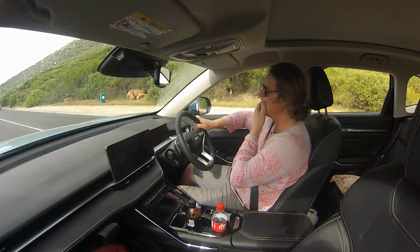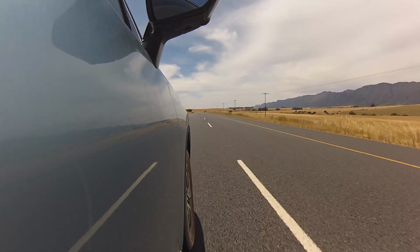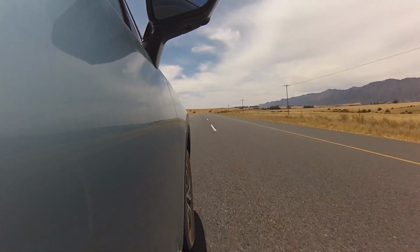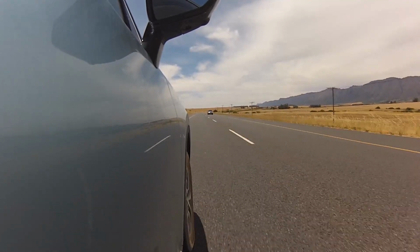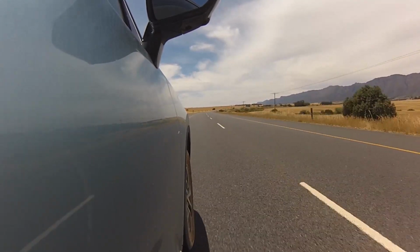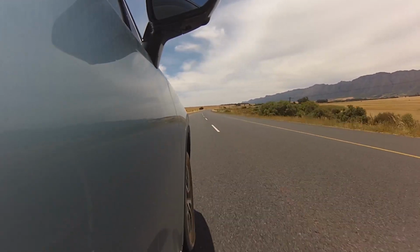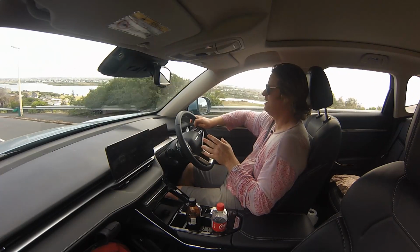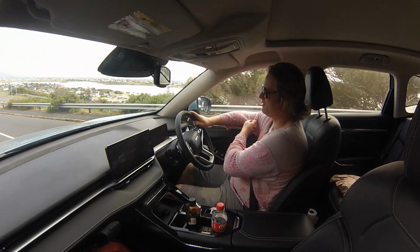sure. If we take, nobody can tell the future, so nobody can say what this is going to be like in 10 years time, but let's say if you take reliability out of the equation, I'm going to give the H6 a 9 out of 10. Drives well, brakes well, lots of space. It's the cheapest for what it's offering, and it's one hell of a package.